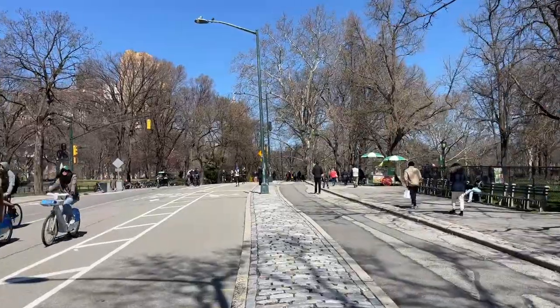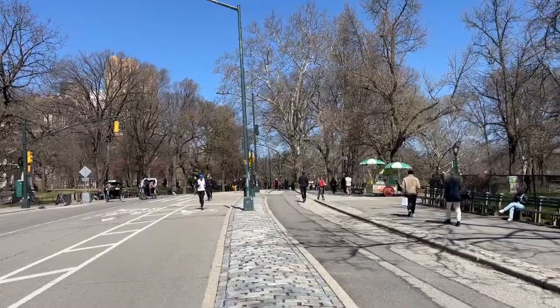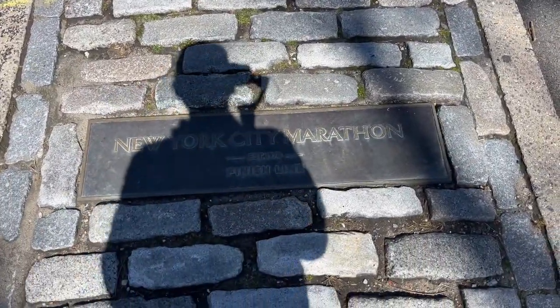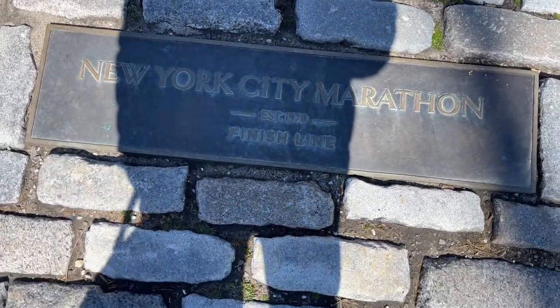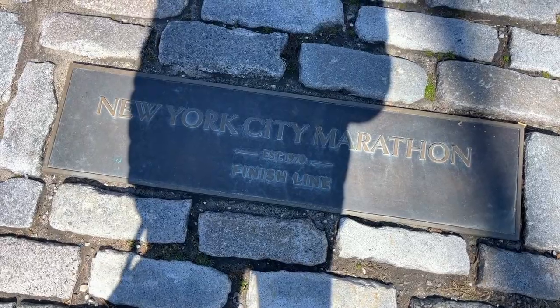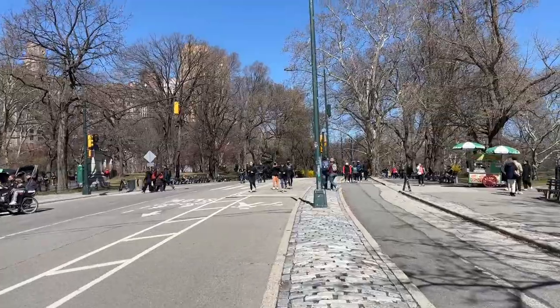All right, let's cross here. Oh, here, I'll show you guys something cool. That's the finish line of the New York City Marathon.